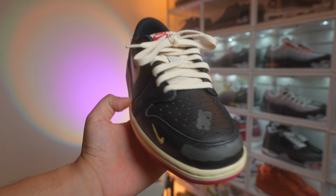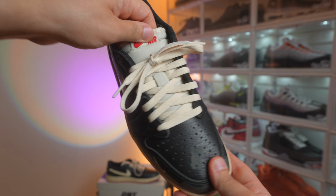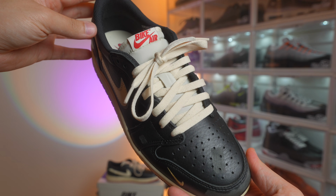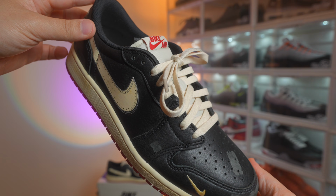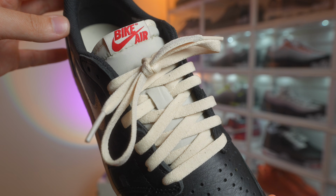Now, again, the laces, you get 3 to choose from here. Be careful with the cream, like I have said. I mean, already straight out of the box, these have bled through. But if that is gonna cheese you off, of course, you've got the red and the black to choose from, or you can slap your own in there. You've got the cream tongue here though, with the red Bike Air towards the top of it.